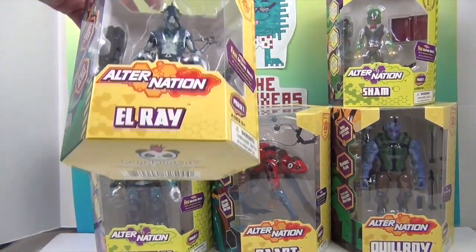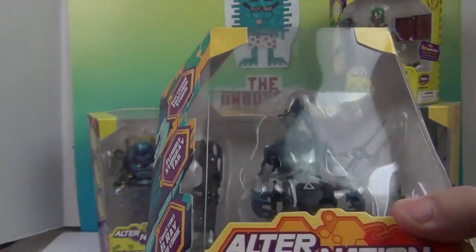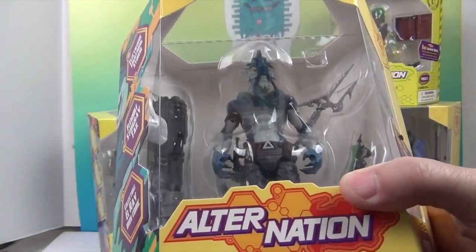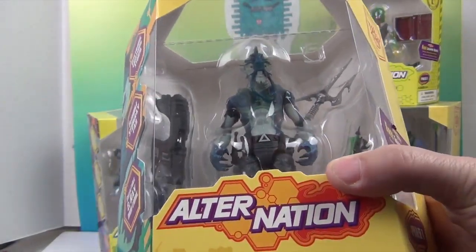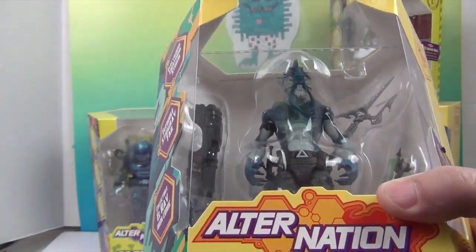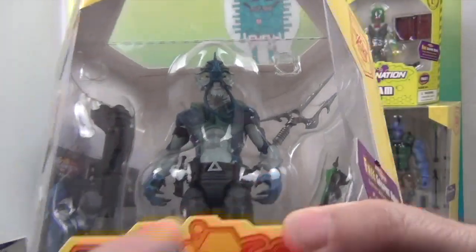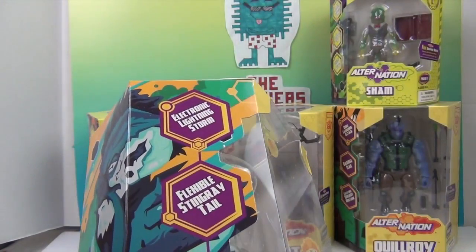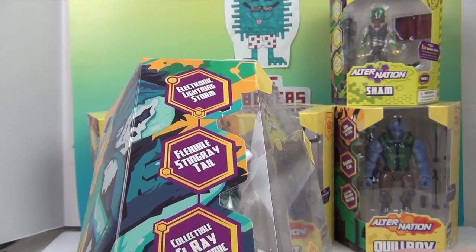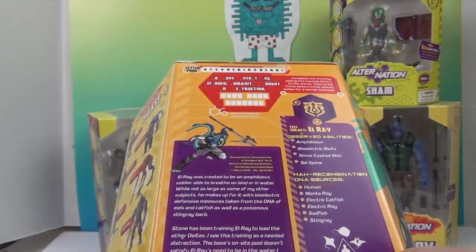So first we have El Rey. Now, can you tell what he's a cross between? It's like a ray, like a stingray. Yeah, that's what I was thinking, like a stingray, and then obviously some kind of a human and a stingray and some genetic modifications of some sort. And looks like he's got some weapons in there too. Maybe like a ray gun. It says electronic lightning storm, flexible stingray tail, and collectible El Rey mini comic.